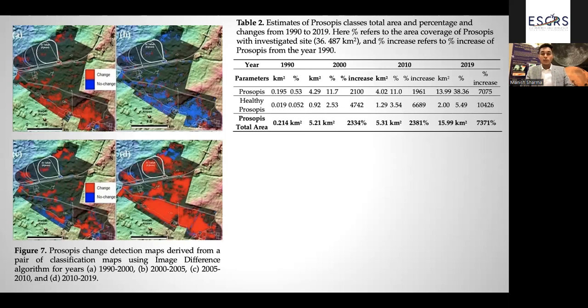If you see the variation in square kilometers, in 1990, the area acquired by Prosopis was only 0.214 square kilometers. When it comes to the year 2000, it increased to 5.21 square kilometers, which was 2,334% in the time of 1990 to 2000. And when it comes to 2019, it increased to 15.99 square kilometers of Prosopis juliflora. So the 30-year difference from 1990 showed us that the Prosopis increased by more than 7,370% in the small area of the Altala region.